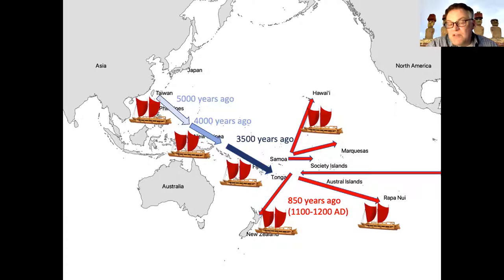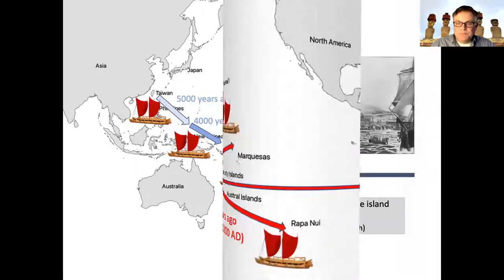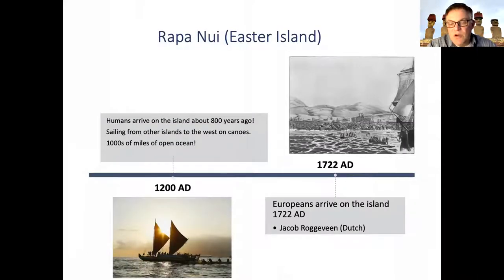Interestingly, there's evidence that people actually sailed all the way to South America and then came back to Eastern Polynesia, bringing the sweet potato. The sweet potato is actually a domesticate of South America that ends up in the Pacific, in Polynesia. These sailors were so good, they were able to sail all the way to South America and bring this vegetable back to Polynesia.